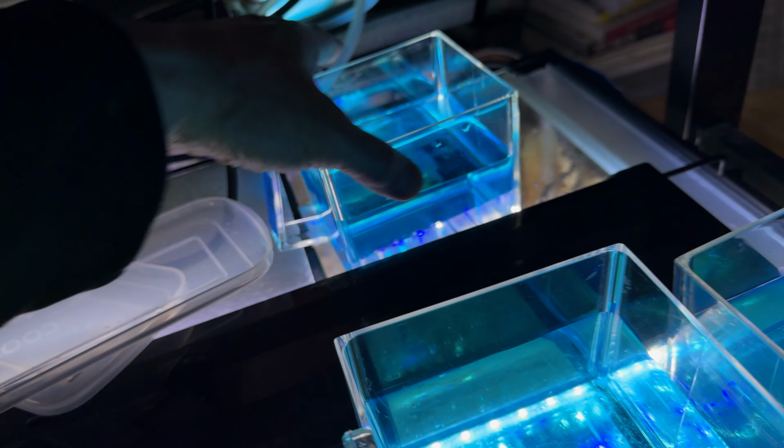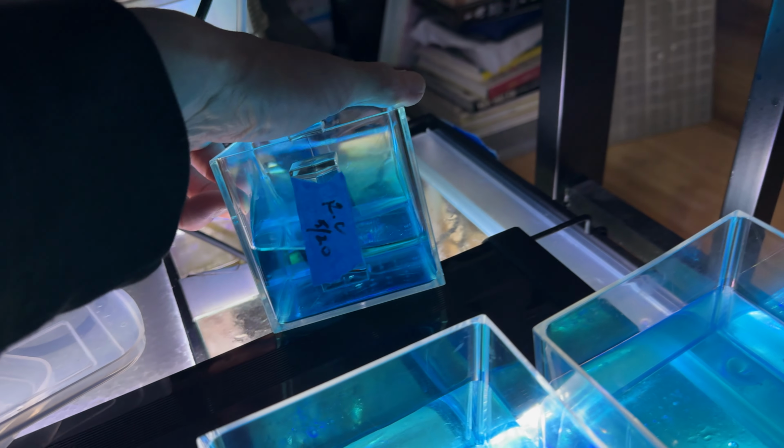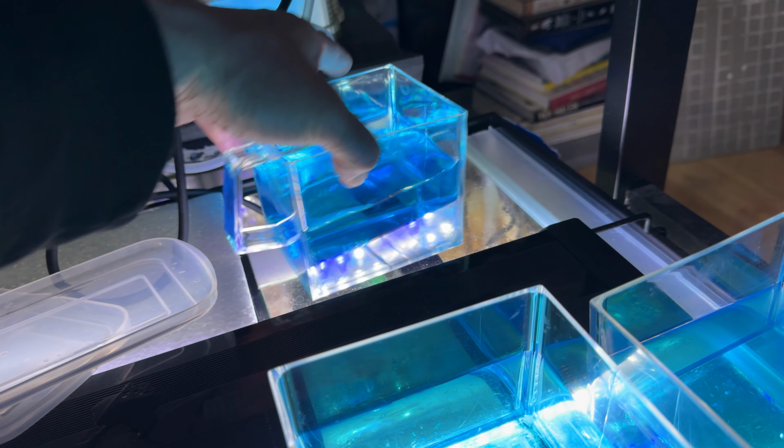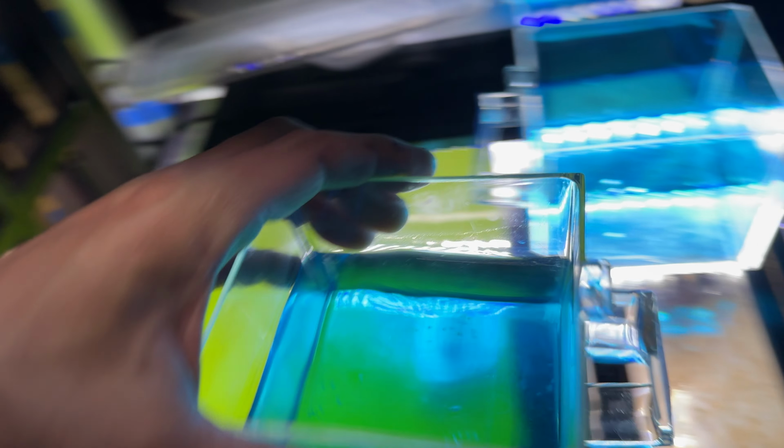So on each of these over here, I'll put a tag. This one says RC 520. So these are red cliff eggs that I've collected since 5/20. The one over here, RC 5/9, and I'll just dump in the eggs over here.